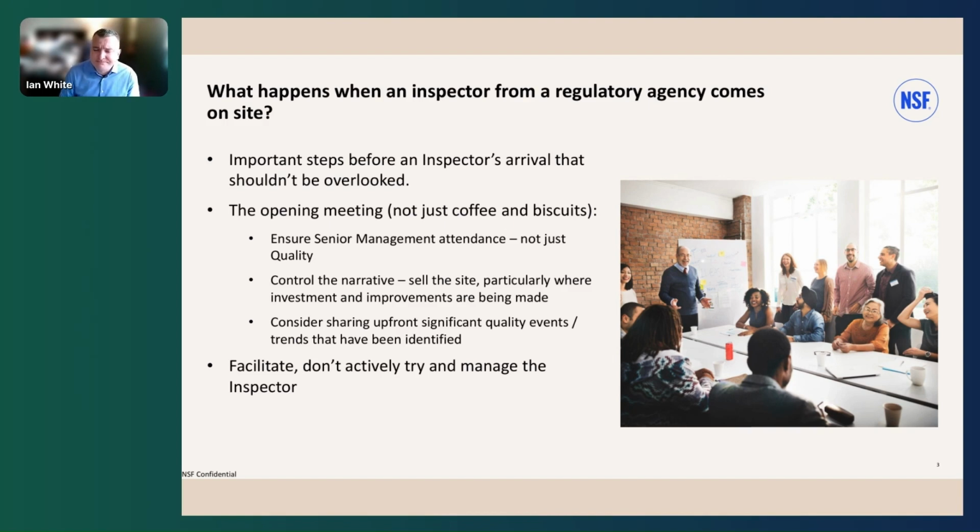The opening meeting. Okay, for a routine inspection, the notification letter will request an opening meeting. This is an important opportunity for the leadership team to make a positive impression and again to demonstrate the culture on site. As an inspector, I wanted to see the whole leadership team involved because, as Chapter 1 of EU GMP states, it's the senior management that are ultimately responsible. If only the quality team turned up, I'd start to form the opinion that quality was seen as owning quality, and of course that's not the case.